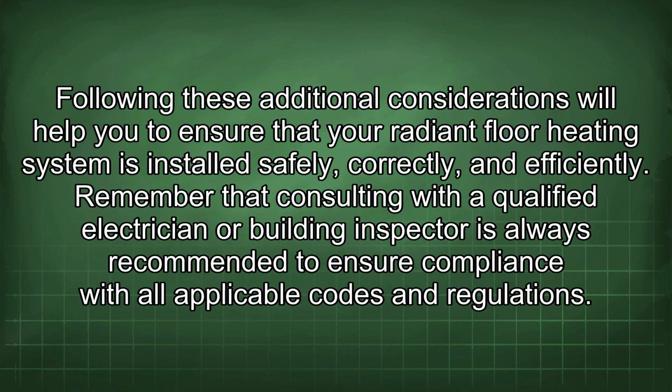Following these additional considerations will help you to ensure that your radiant floor heating system is installed safely, correctly, and efficiently. Remember that consulting with a qualified electrician or building inspector is always recommended to ensure compliance with all applicable codes and regulations.